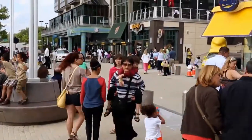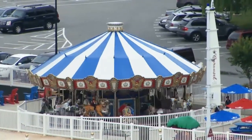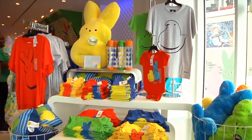Well, the wheel is just one thing that you have going on out here. What are some of the other things you have going on for the summer? So in addition to the wheel, we actually have a carousel here on site as well. So you can experience the ride there. We also have unique boutiques shopping, 40 of those. Everything from our famous Pete's store to Stonewall Kitchen.